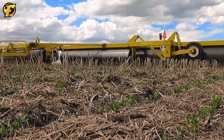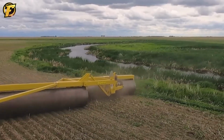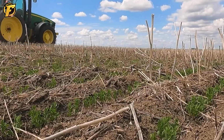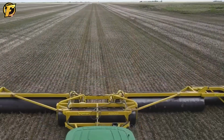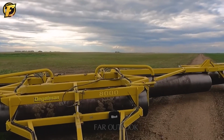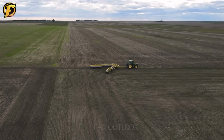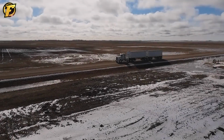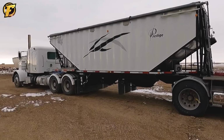The seamless and precise coordination between the John Deere 8270R tractor and the Degelman Land Roller 8000 helps improve productivity in soil cultivation and creates ideal conditions for plants to grow strongly. Modern agriculture has brought many innovations, and smart machines have inspired advances in the field.